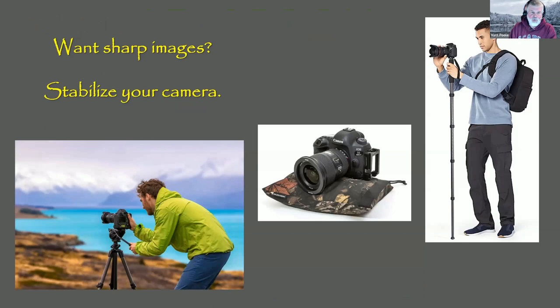So one of the things that we always harp on when we teach the fundamentals of photography, and I hope you agree with this, is the goal of creating sharp images. I don't run into too many people who have as their mission in life to create blurry pictures. I don't think I've ever met anybody who wants to do that. So let's emphasize this goal of creating sharp images. How do you get there? How do you create a sharp image?